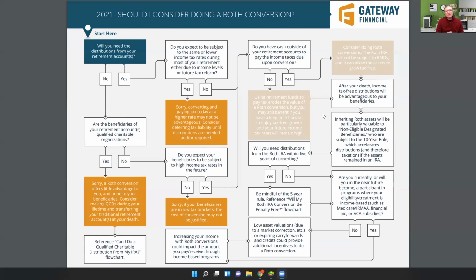So a lot of things are going to be subject to yes, no, yes, no. Things that we want to also be concerned about, and I love this part here in the middle: do you expect your beneficiaries to be subject to high income tax rates in the future? Yes or no? One of the things we want to be cognizant of, for example, the client we just spoke about, is a very low tax rate of 10%. Let's say something happens to them, and their beneficiaries now receive their IRA. Maybe they are in a 24% tax bracket, which is a very normal tax bracket, very sustainable. But does the client want to pay, or do they want their heirs to pay? Do they want to pay at 10% or 24%? You need to make those decisions.